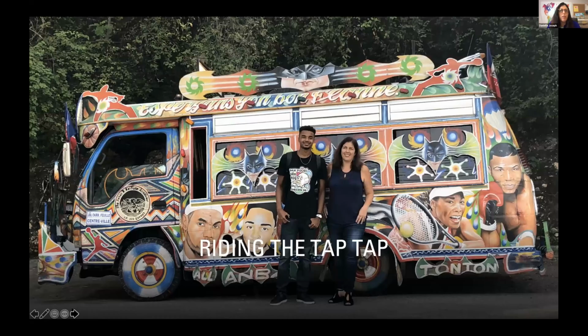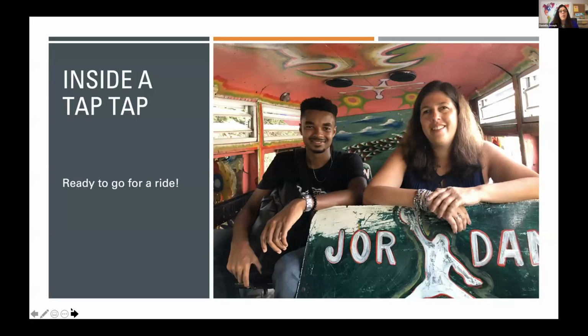And here we are in front of a beautiful tap tap. This is a larger one, so it can fit more people, obviously. And we're inside the tap tap now. And if you ever wondered how it got the name Tap Tap, it's because if you want to get off, you take a coin out of your pocket and you tap it on the seat, and that lets the driver know you'd like to get off. So here we are inside, and you can see the beautiful artwork continues inside.